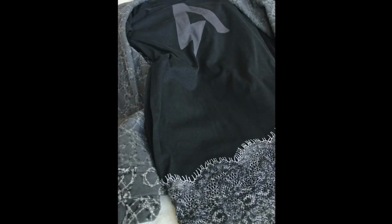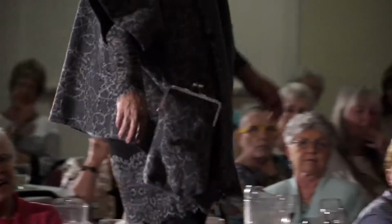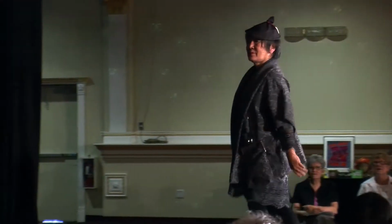Using metal purse frames from Joann Fabrics, she first sewed the purses by hand and machine and stitched them to the body of the coat. Making them balance was a bit of a challenge. So, Carolyn, do all of those pockets mean you don't need to carry a handbag? Or do you?